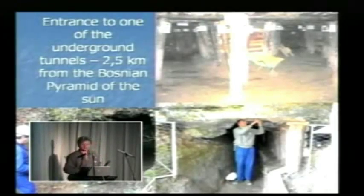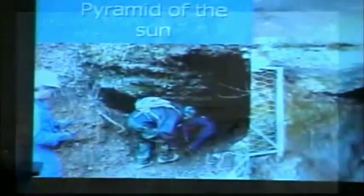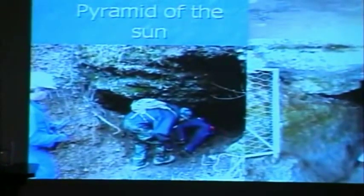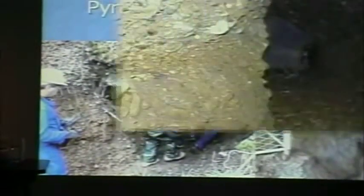And people were saying, oh, it's impossible. Maybe you can find some natural caves or some coal mining or something like that. But instead, we found one of the entrances a year and a half ago. We barely could make it inside. In the meantime, for the last 12 months, we widened it, so now it's almost 2 meters high. And we put in a wooden support, so it will be safe for the visitors and the researchers. This entrance is about 2.5 kilometers from the Bosnian Pyramid of the Sun.